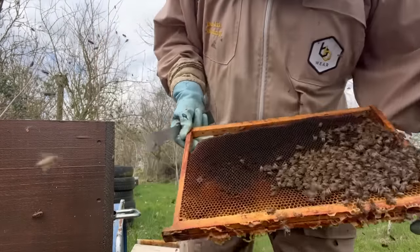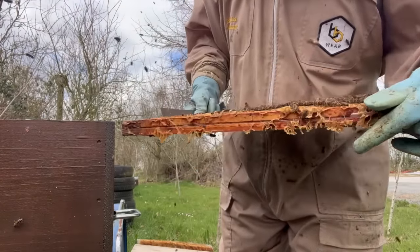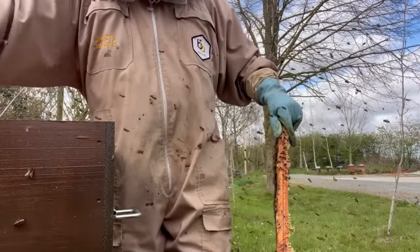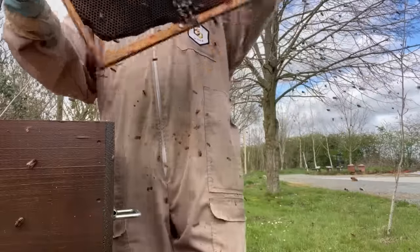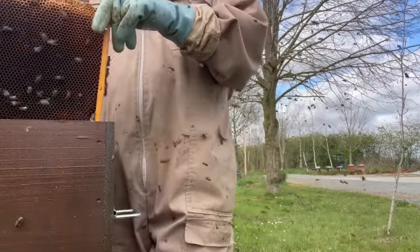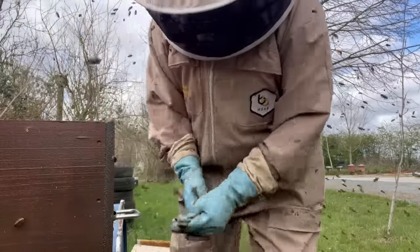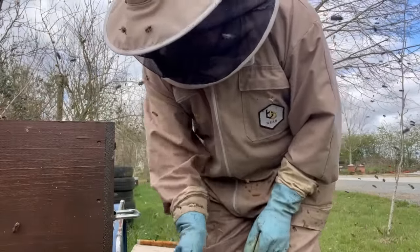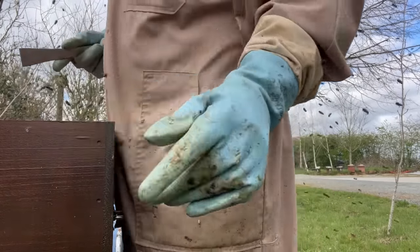But I'm very pleased to see this. This is full of nectar. Exactly what I wanted to see from a recovered colony. So it's good news. I'm going to put this one further forward. I'm going to put this one further back because they've got stores. I know they can heat themselves now. So it's great. Let's clear these last dead bees from underneath. And now they've got a nice clean base and they're just going to get on with being bees.